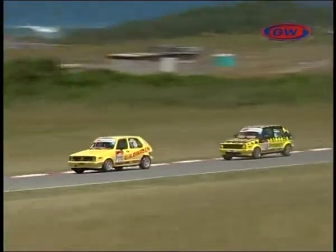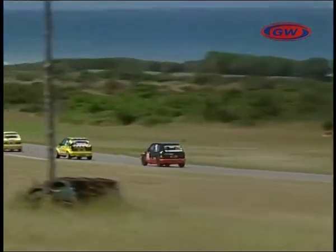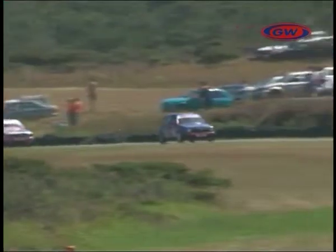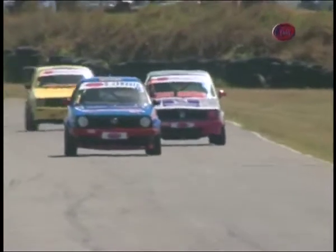Oh, Thompson up the inside has the door firmly shut on him. The Goldwagen machine of Yanni van Rooyen is not going to make it easy. And you can see he's just loving being involved in this battle for Class B. Yanni has gone from 5th to 3rd in one straightaway. Slipstreaming paradise. Here it is.